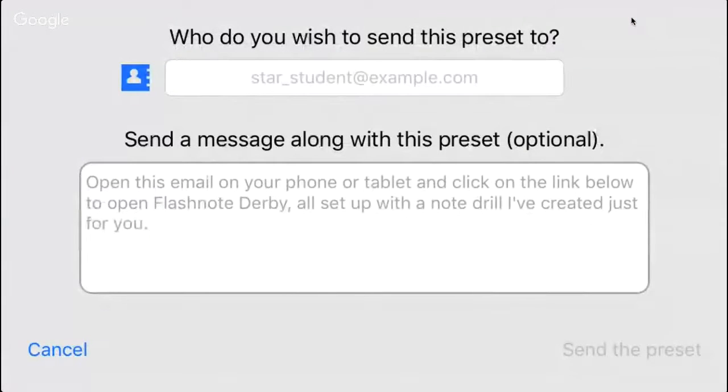I knew instantly, as soon as I released it and got the first feedback requesting that, that it's obviously something you would want to do, especially if you do any small group classes or anything like that. You want to be able to send the same drill. So be looking for that for sure, coming in the near future.